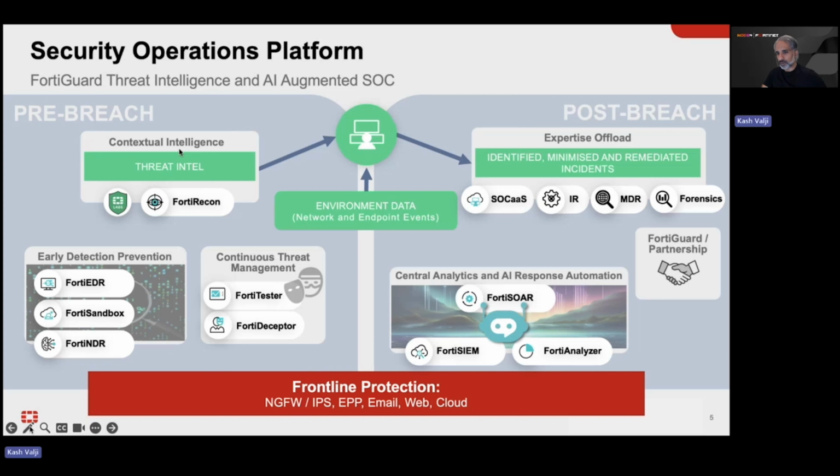If we then have a look at the top left-hand side, contextualized threat intelligence and digital risk protection platforms like FortiRecon, that is something they specialize in, and that really allows the SOC teams to focus on pre-breach scenarios.